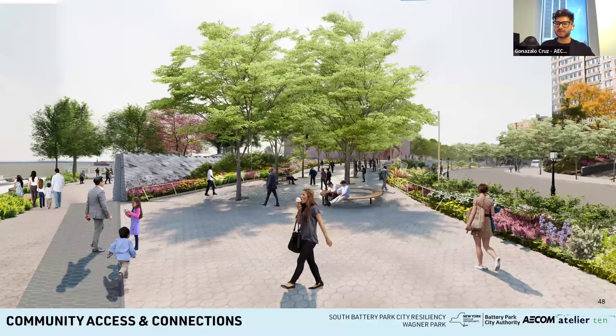So here's another view, and how that experience of universal accessibility and connectivity to the waterfront is all about. You see, we're standing right at the corner of Pier A Plaza and looking north into the alley of trees that actually descend into the portal of the park, which is the pavilion. As you enter the pavilion, it becomes a grand entrance into the core of Wagner Park.